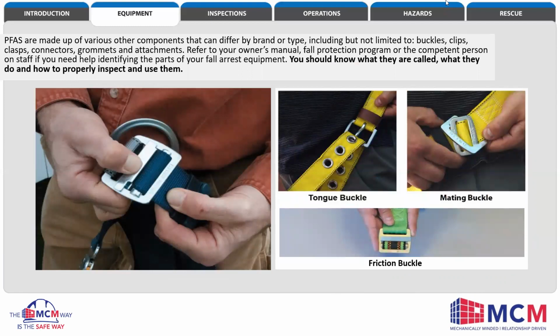PFAS are made up of various other components that can differ by brand or type, including, but not limited to, buckles, clips, clasps, connectors, grommets, and attachments. Refer to your owner's manual, fall protection program, or the competent person on staff if you need help identifying the parts of your fall arrest equipment. You should know what they are called and what they do and how to properly inspect and use them.